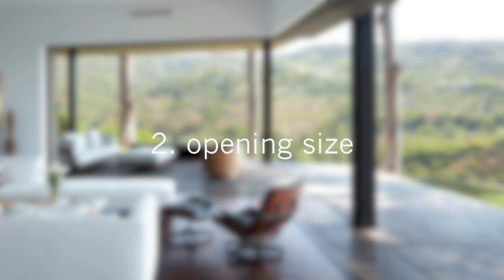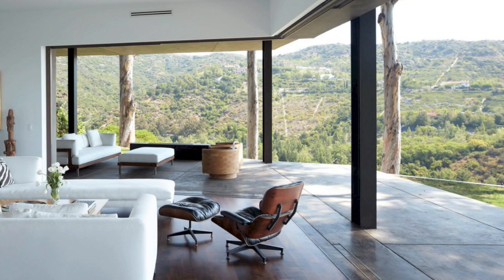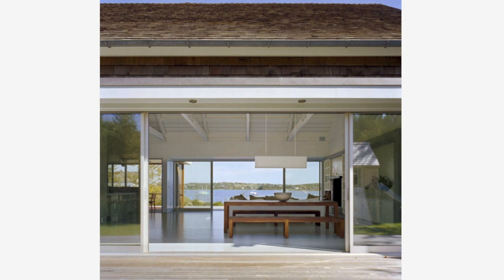Number 2. Opening size. With some manufacturers offering lift and slide configurations exceeding 50 feet in width and 12 feet in height, the opportunities for connecting a living room to the great outdoors are virtually limitless. There are some physical limitations, however, as you can imagine. The opening size is governed by structural constraints. Another limitation is the size of the door panel, which is limited by the weight of the glass and the ability of the door hardware to perform under load.